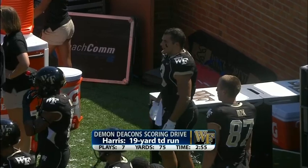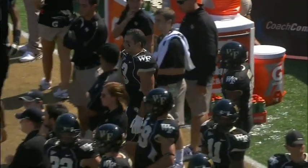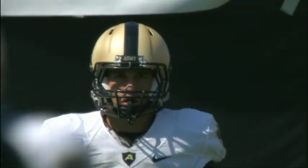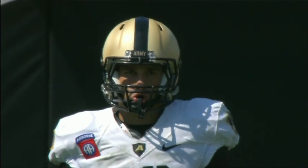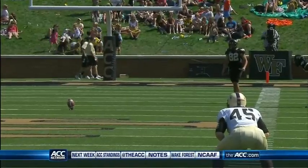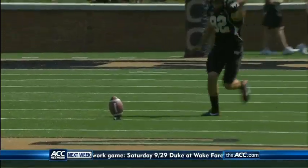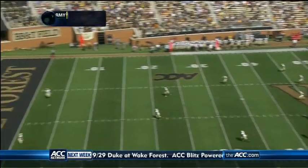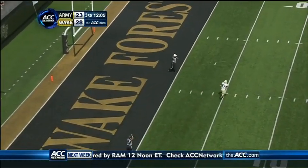Josh Harris, of course, the 19-yard touchdown run, 7 plays, 75 yards. That was his drive. Wake Forest discovered their ground game here this afternoon, which is something that Jim Grove was very, very concerned about. Herman getting ready to kick it away. And it's going to go out of the end zone.